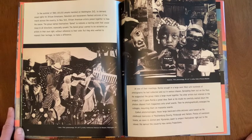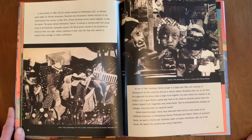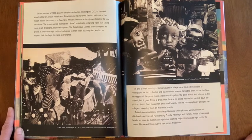The Spiral group wanted to be accepted as artists in their own right, without reference to their color, but they also wanted to respect their heritage, to make a difference. At one of their meetings, Romare brought in a large sack filled with hundreds of photographs he'd collected and cut in various shapes. Spreading them out on the floor, he suggested the group make a large mural together. The other artists lost interest in the project, but it gave Romare a great idea.